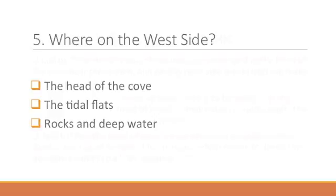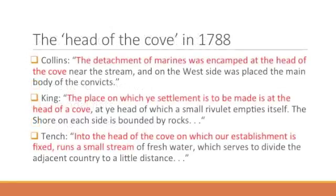But in 1788, that's not how they used the term head of the Cove. Collins said the detachment of Marines was encamped at the head of the Cove near the stream, and on the west side was placed the body of the convicts. The Marines were camped on the west side along with the convicts. So here's the head of the Cove being used to refer to the west side.